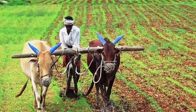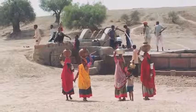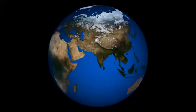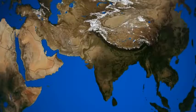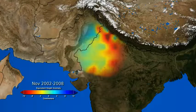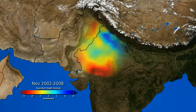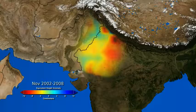In India, water-hungry farms in the nation's north draw 95% of their water from groundwater stores. Since GRACE's launch in 2002, aquifers beneath northwest India have lost a staggering amount of water. 3 times as much water as is held in Lake Mead, America's largest reservoir, is gone.